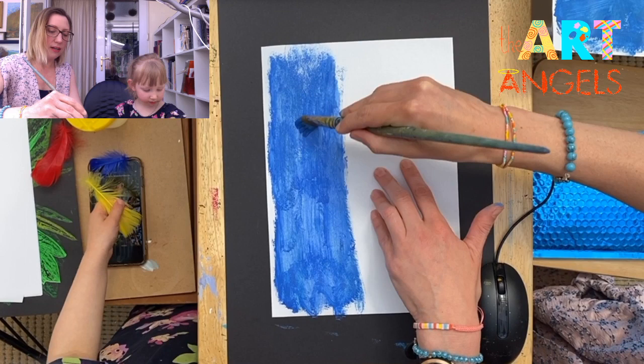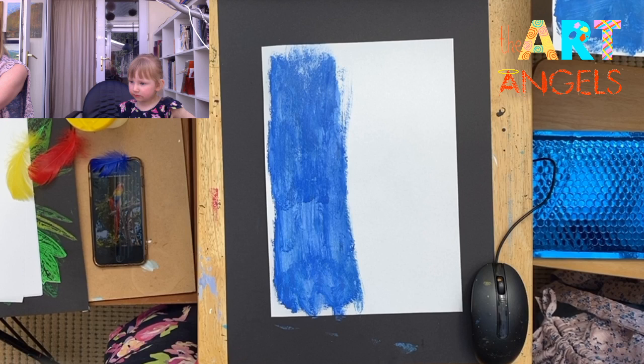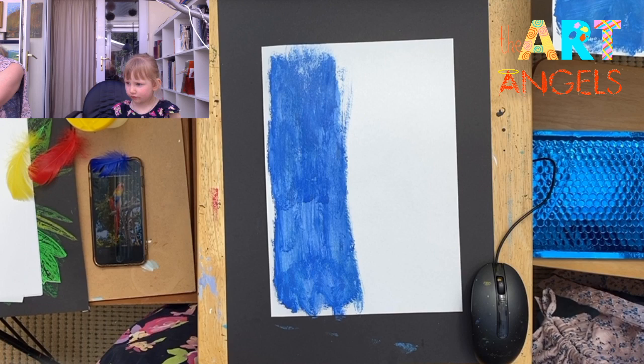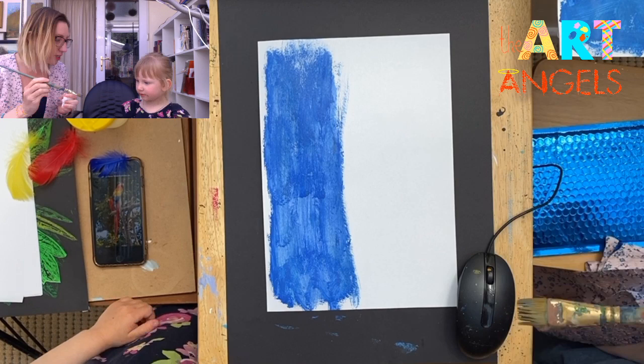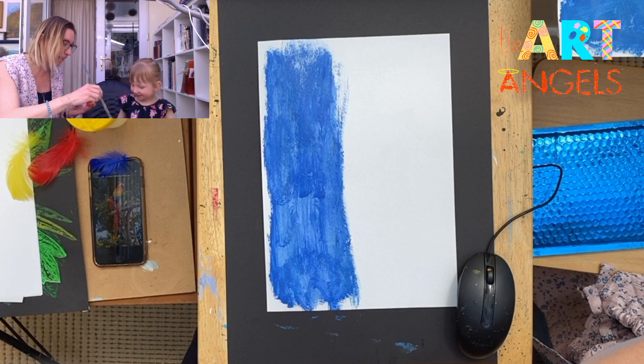So again, I need to wash the brush, rinse it in the water, and dry it with a paper towel to move on to the red color. Oops, sorry. Would you like to paint with red? Yes, please. Thank you for helping me. Everything is so much easier when you're around, Sophia. I really appreciate your help.